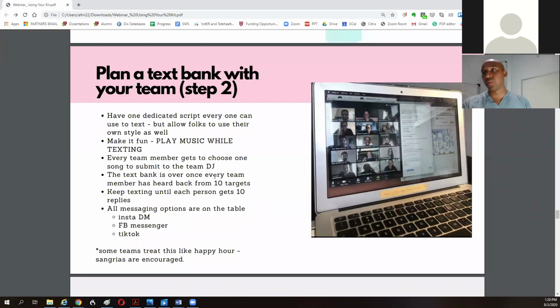But make it fun. Look, play music. You can make it happy hour. The sangrias are encouraged. The whole thing is over when you have the entire team get their 10 replies back. So everyone has to get 10 replies, and then you're done. You keep texting until you get 10 replies, though. So you might end up texting 20 or 30 people, all of which really needs to have that URL that you've learned about. And then lastly, all messaging options are on the table. It's not just text. So Instagram DM, Facebook, like many folks are on, TikTok, if Microsoft buys it. And that's the last I'll say about that.